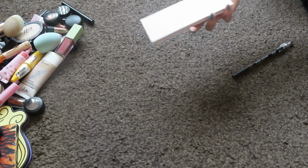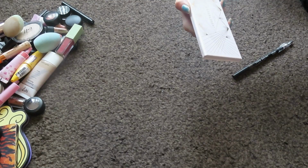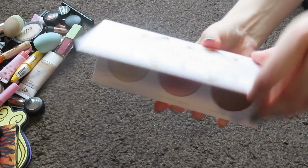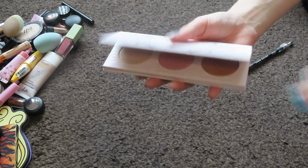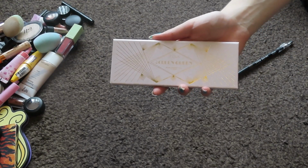And then the final two items that I'm getting rid of that have expired, or that I just don't really use, are this Zoeva Screen Queen highlighter palette. This is just what that looked like. I used this, particularly this shade, quite a bit. Again, I tested it out in a vlog a while ago. But yeah, sadly it would have expired, so I'm going to get rid of that.